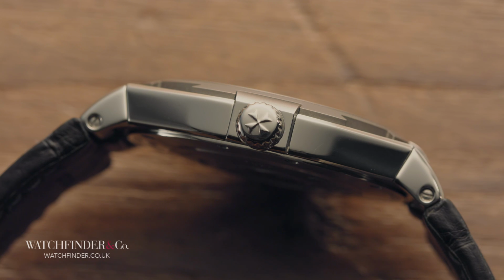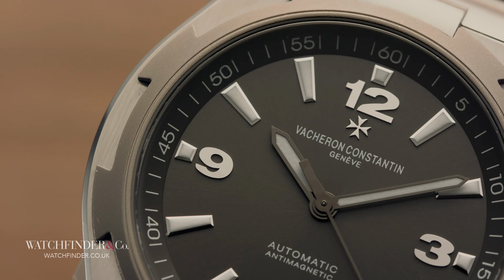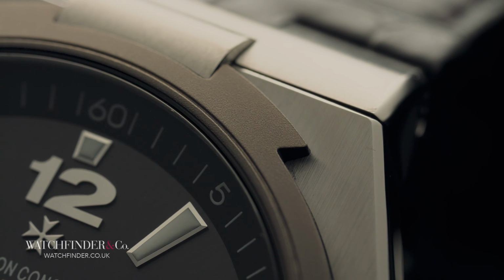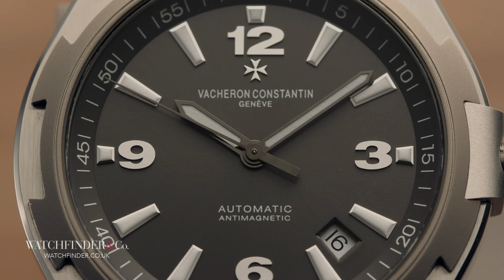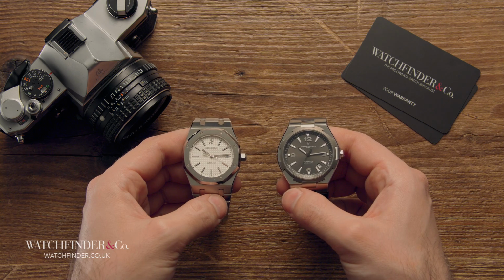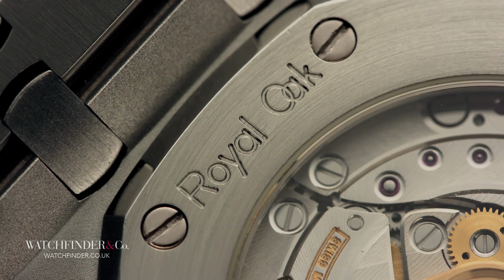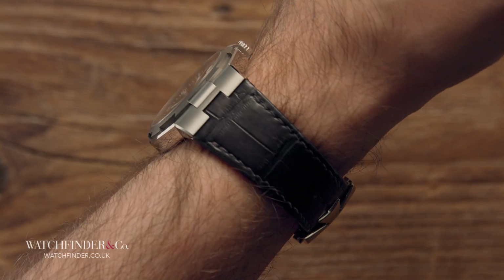It's got the flat, simple case with integrated lugs that latch into a seamlessly blended strap. It has a prominent bezel with a repeating geometric design as a centerpiece. A simple dial that's clear and bold, long skinny hands raking across it. And that caliber 920 of Jaeger-LeCoultre's mentioned earlier. The 222 had that inside, and so did both the Royal Oak and the Nautilus. The family resemblance is striking.